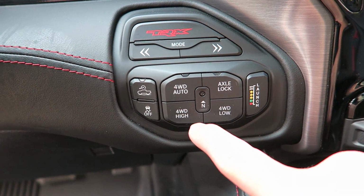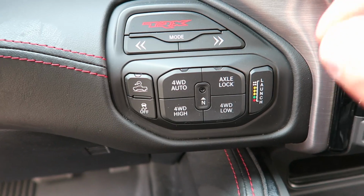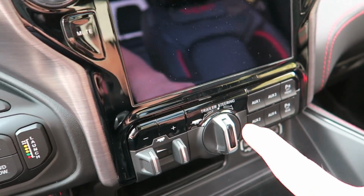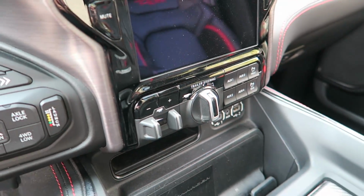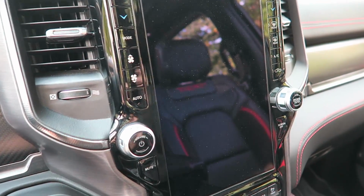You'll notice also 4-wheel auto, high, low, axle lock. There is no pure rear-wheel drive only mode. So always 4-wheel, and then there is a trailer steering. Looks like just an old temperature knob you'd find in an older car, but it's for helping you hook up a trailer. The very nice giant Uconnect screen that I absolutely love in my truck.